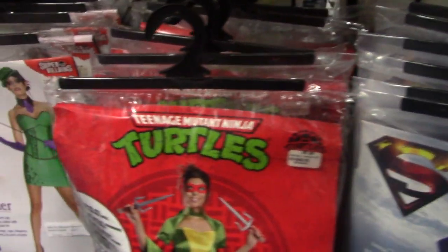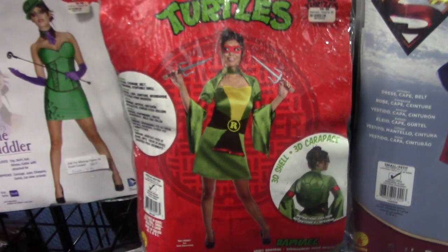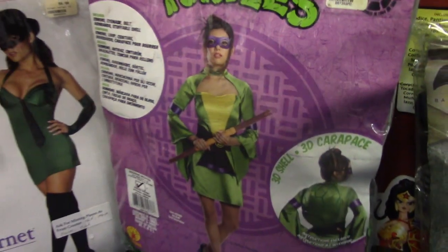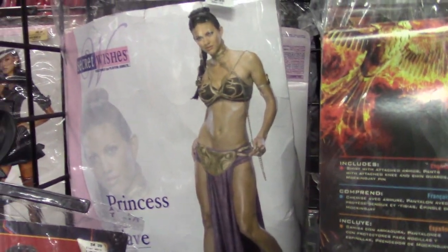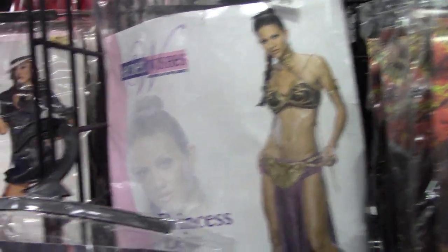Look at this Ninja Turtles chick outfit. That's interesting. We're basically in the DC universe right now. And then we take a few steps over, we're into the Marvel, mostly, and Star Wars. You're very brave if you can put this costume on. No comment.